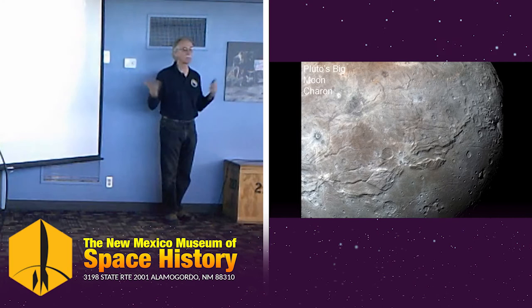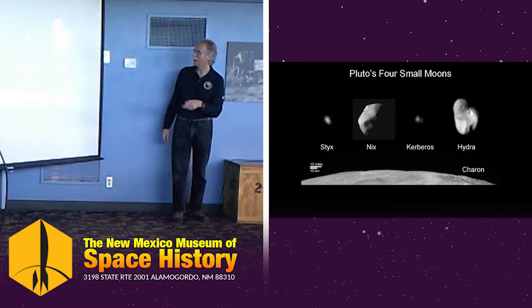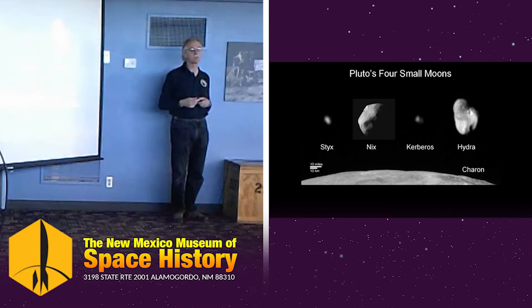There are four small moons as well. So Pluto has 5 moons in total. And we only discovered these about the time the spacecraft was launched. So this is Charon now for scale, and Styx, Nix, Cerberus, and Hydra. And this is a 10-mile scale, so we're now down to pretty small sizes. These are chunks of ice that probably were ejected from the system during the giant impact that produced Charon. They're leftover debris from that, but still in orbit around Pluto.